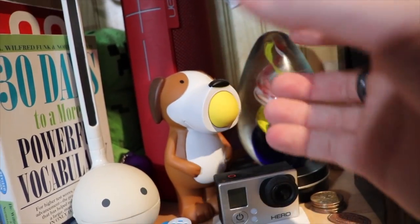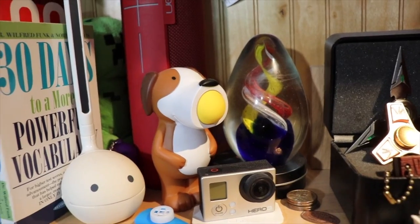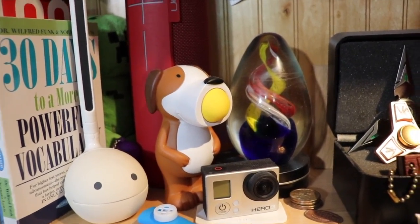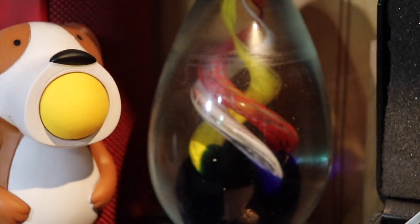Ball launcher. Pretty much you just squeeze his stomach and he pops that out of his mouth and it shoots off like a beam. If it hits you in the eye, it's like the most painful thing in the world. So this is just a really cool paperweight that I thought was awesome because it's really, really, really well made. So I kept it.